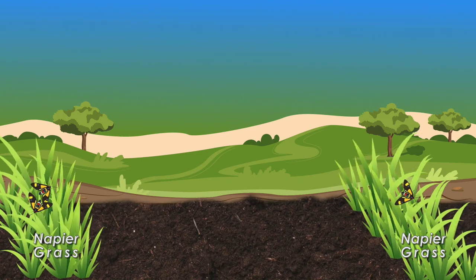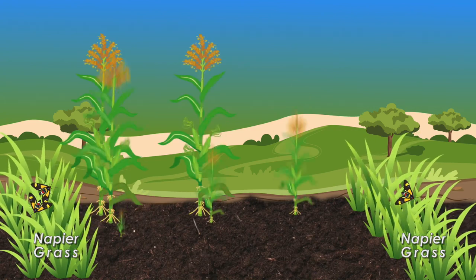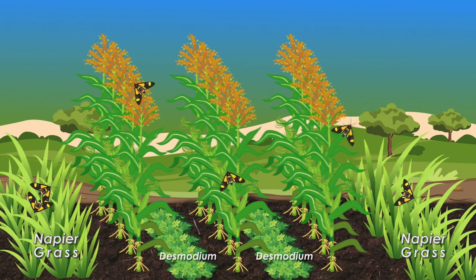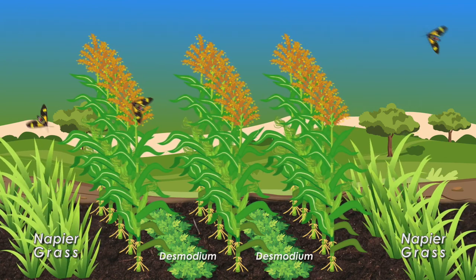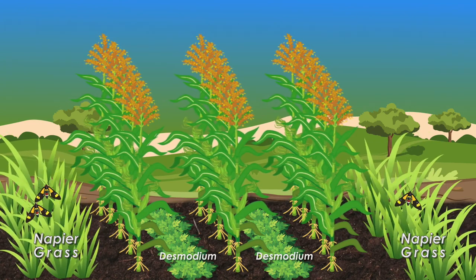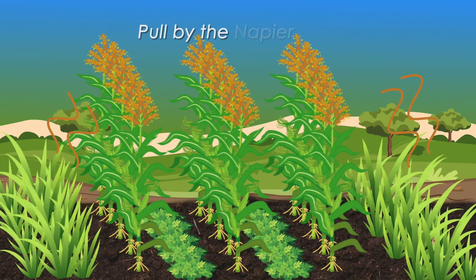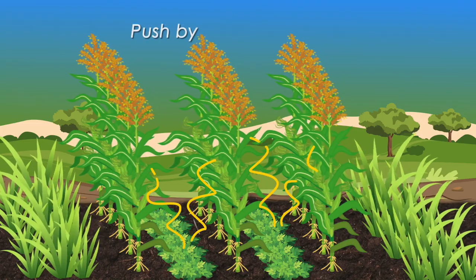We plant also desmodium. Desmodium is a legume, and we put it in between the rows of maize as a push. Desmodium produces a chemical which scares off the pest. So the pest is again pushed to the favorite one. In that way, you protect your crop.